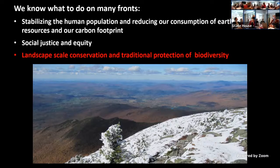Social justice and equity, we need those, and I have no big help there. So my part is we need landscape scale conservation, which is a little new for how we do stuff, new in the past 10, 15, 20 years. But we also need traditional means of protecting biological diversity. We have a question from Representative Smith.